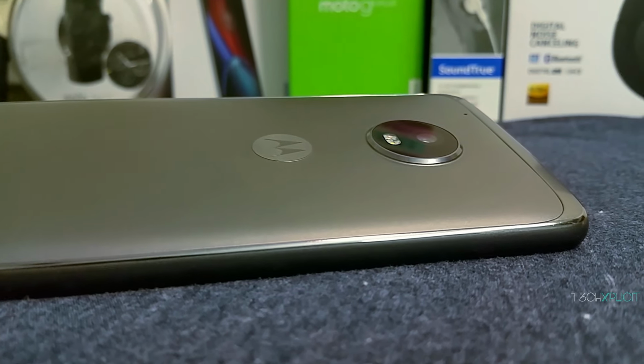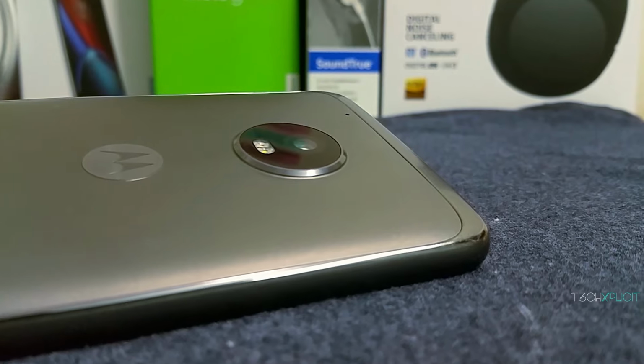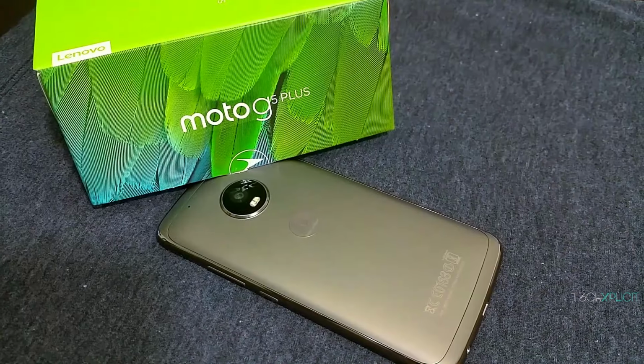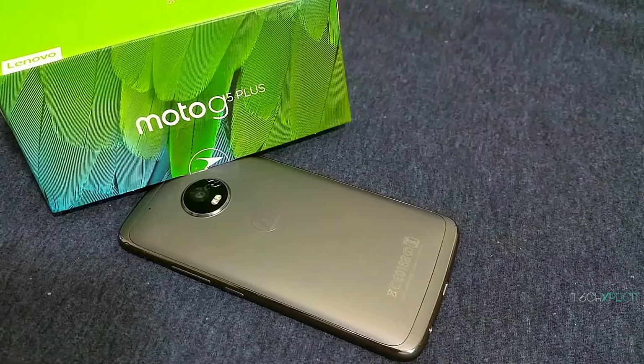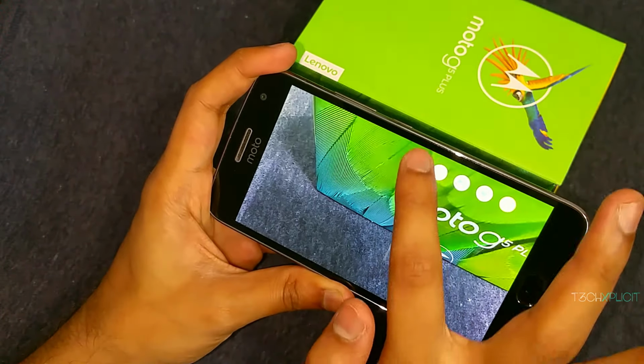These days the word camera relates more to a phone than to a camera itself. It's really important to have a decent camera for a phone to be successful. The MOTO G5 Plus is one such phone whose main selling point is the camera. It sports a 12 megapixel sensor and an f1.7 aperture lens with dual pixel autofocus. And let's see how the same performs.